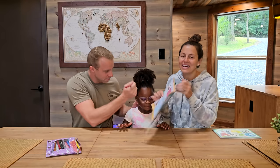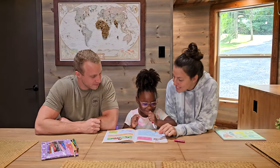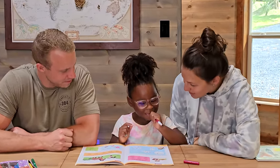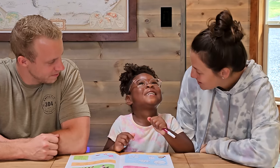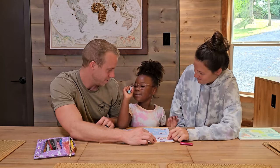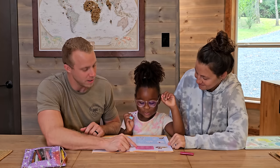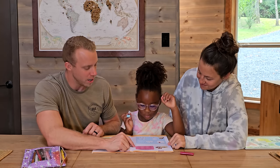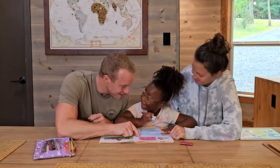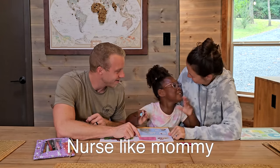Today we are on the letter N in our phonics book. The N sound is the beginning sound you hear in the word nose. Can you say nose? Nose. I'll say it and then you repeat it. Ready? Nail. Nail. Good job. Name. Name. Note. Note. Now. Now. Number. Number. And then what's this one? You know what that word is? Yeah. I think we know it. Ready? Nurse. I love it.